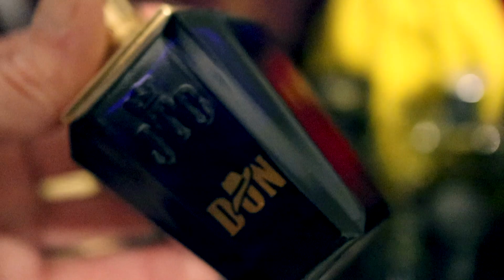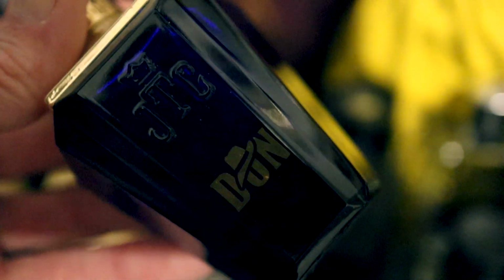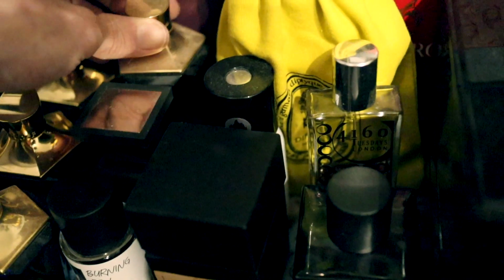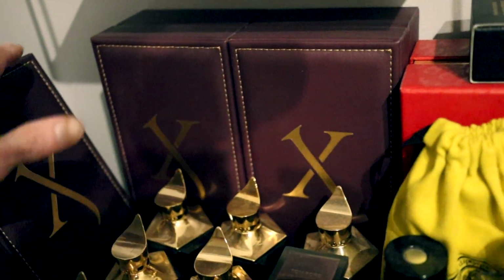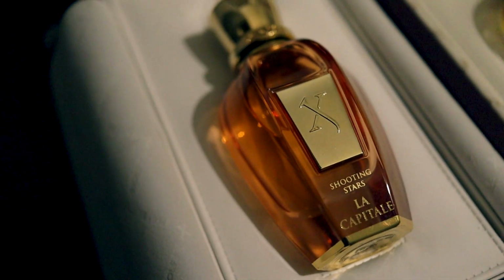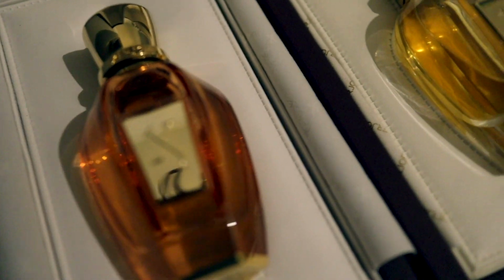Don, for example, is a really nice tobacco fragrance. I really like this. It is a bit synthetic smelling, but it's really good, like smoky tobacco, and I really like it. Behind those, I've got my other Xerjoffs. I believe it's Le Capital first, which is really nice. It's a really interesting strawberry fragrance, actually.